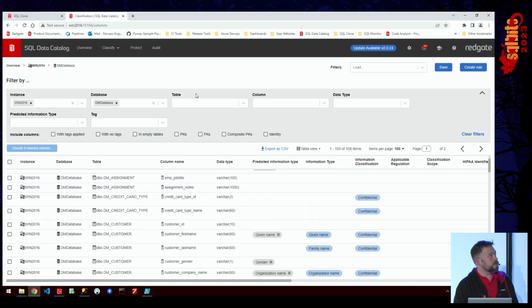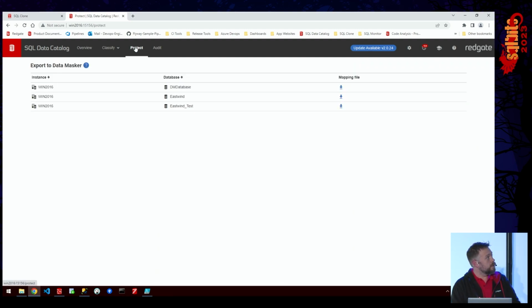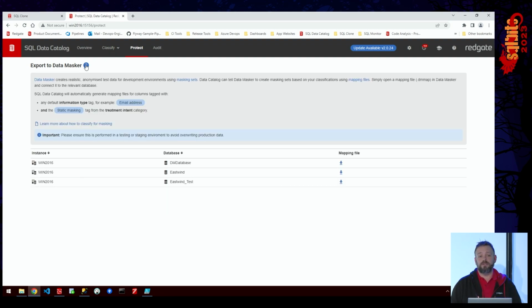Once I've got those, I can skip a few steps, because what I can do is use that. What it's looking for in here is something that I can give to a masking solution, something that I can actually say, this is the type of information that's present, and this is what I want to do with it. Once I have that in place, that's something that I can start to leverage.